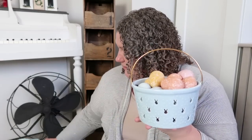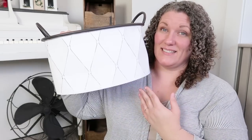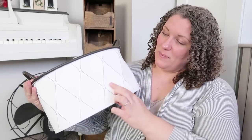And then Target right now has these really darling, probably my most favorite farmhouse decor thing I found this whole season is this. I love this so much. I love the pattern on it. Someday when we build a house, which we would love to do, I will definitely be doing this tile pattern in our kitchen because I have always loved it. I think it's so pretty. It's very French farmhouse country looking, but I picked this up from Hobby Lobby and it was 40% off.